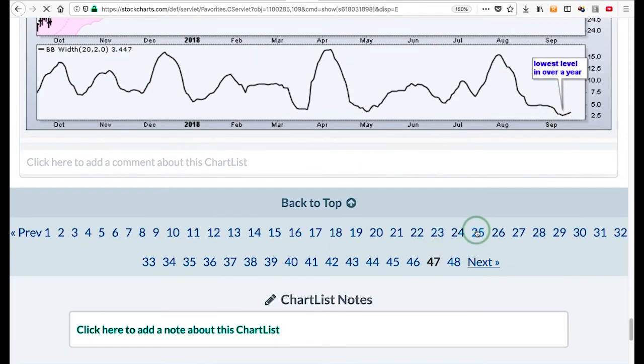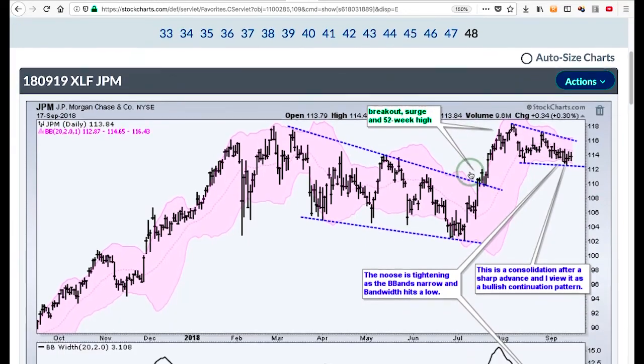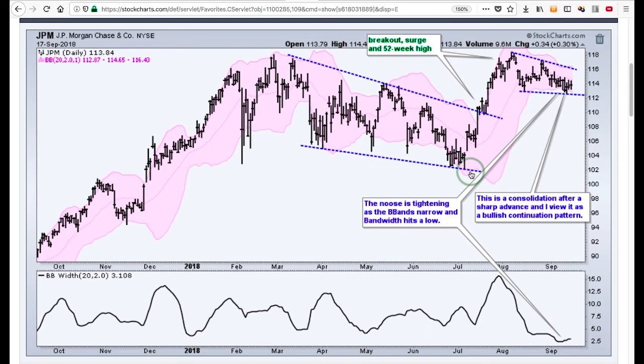Next we have JP Morgan, and JP Morgan is interesting because it's holding up better. We see the weakness in the finance sector, but look, JP Morgan hit a 52-week high there in August. It's clearly one of the leaders. It's holding up quite well over the last couple of weeks. So there might be something going on here with JP Morgan. I'm keeping this one on my radar for an upside catalyst within this wedge, which could be a little bullish consolidation.